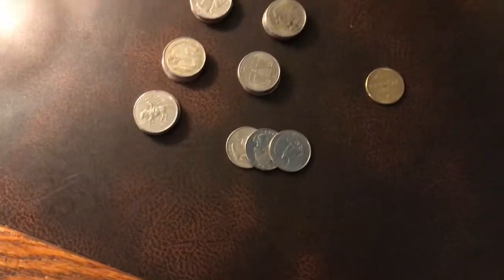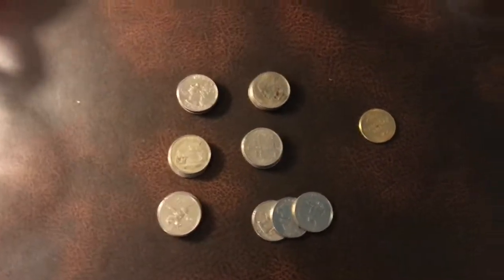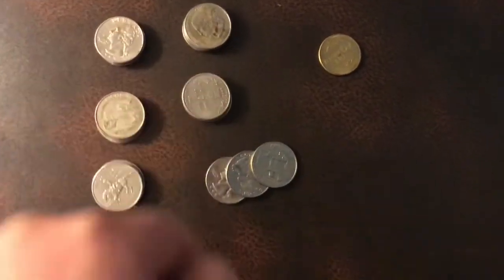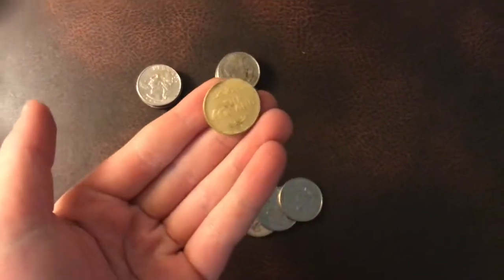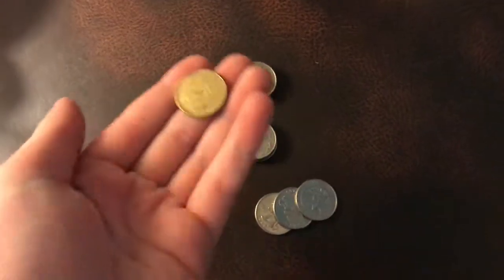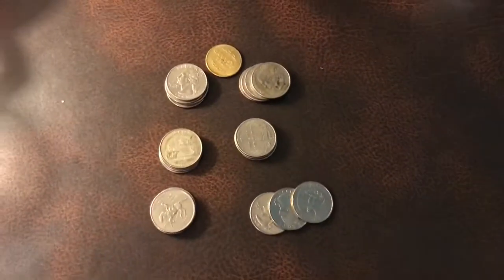Alright, everybody, so this is what we made today. This is after 2 weeks. 1, 2, 3, 4, 5. $5.75 and an arcade token. That's for an arcade in a movie theater near me, so I'll use that if I go.